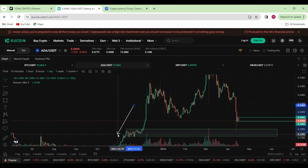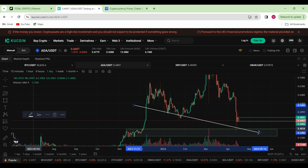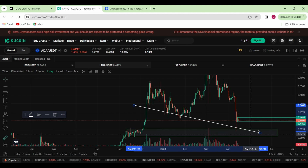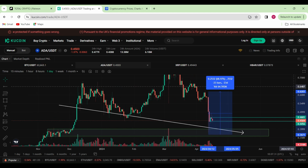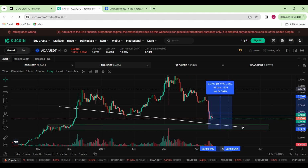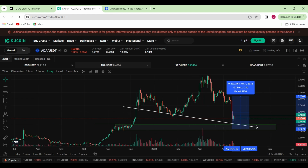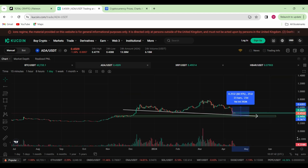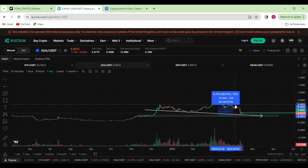This would be a beautiful area to reaccumulate, because once we do come back down to this range here, we could be seeking roughly a 68% move to the upside for ADA, Cardano. And once we bounce away from there and reach back up, that's an easy over 100% move to the swing. But we're not in it for only 1x, because I reckon we can easily hit back to around the $3 mark and even higher.